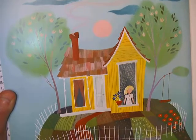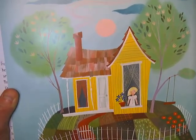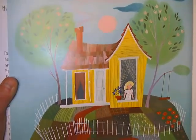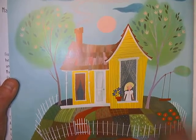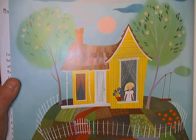The illustrations are just prime time in this story, I do believe. So you can see like the patchwork of the ground all has patterns, shapes, and colors, and lines that are reminiscent of Mary Blair's work.